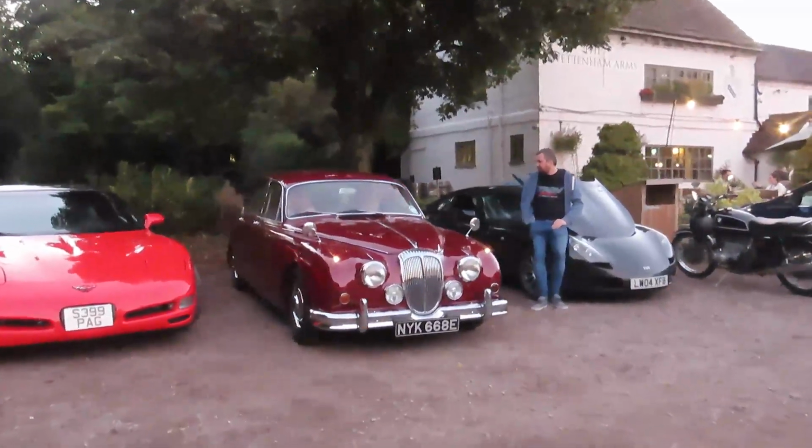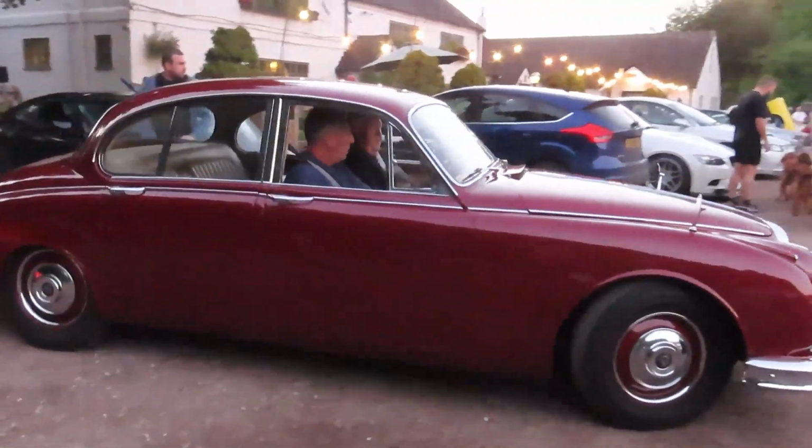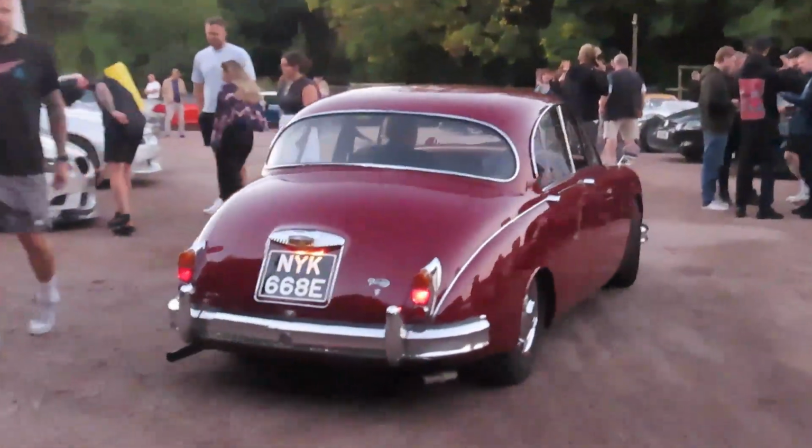Beautiful burble of the Daimler V8 engine. Really sleek and usable classic car. That looks so handsome. I bet that would just look lovely on the road.